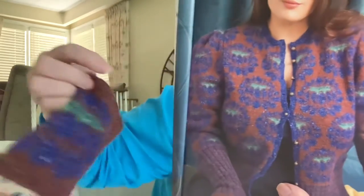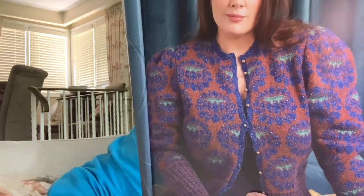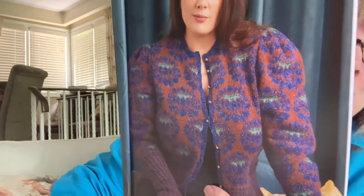And I think it would be easy to make the sleeves a little narrower if you didn't want to embrace these big sleeves. They're not quite leg of mutton sleeves, but they are quite large.